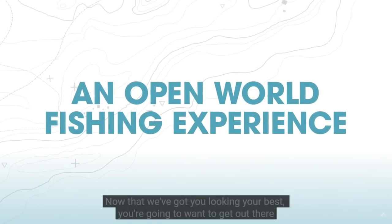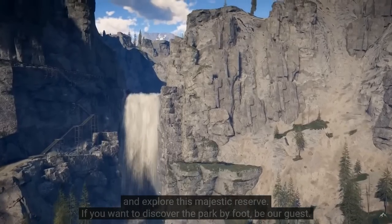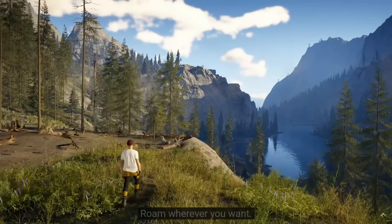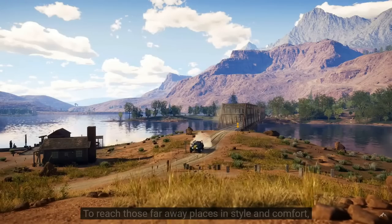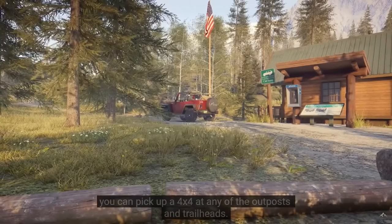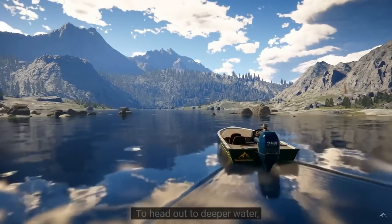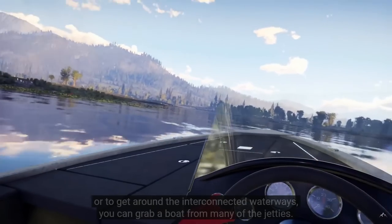Now that we've got you looking your best, you're going to want to get out there and explore this majestic reserve. If you want to discover the park by foot, be our guest. Roam wherever you want. To reach those faraway places in style and comfort, you can pick up a 4x4 at any of the outposts and trailheads. To head out to deeper water, or to get around the interconnected waterways, you can grab a boat from many of the jetties.